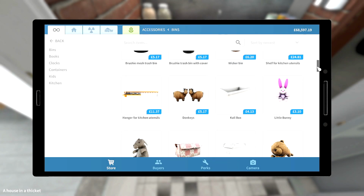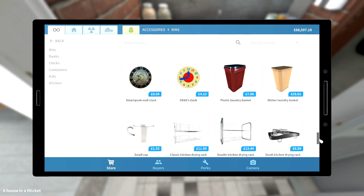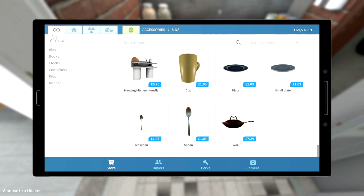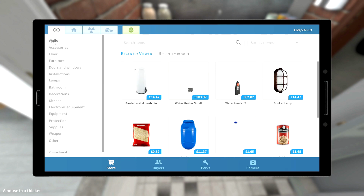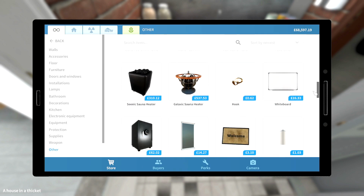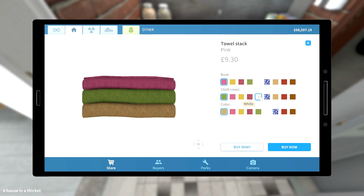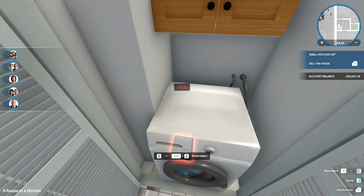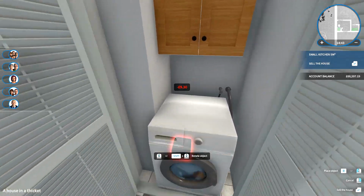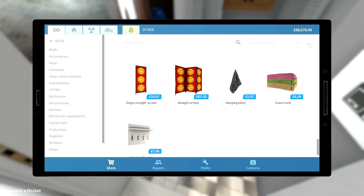The towels, guys. I know what I'm looking for. I'm looking for the stack, maybe in the other. The stacked towels. Yeah, there we go. We'll just go white, brown, I think. Can we put that on top of the washing machine? No. Okay. Second. So let's go.